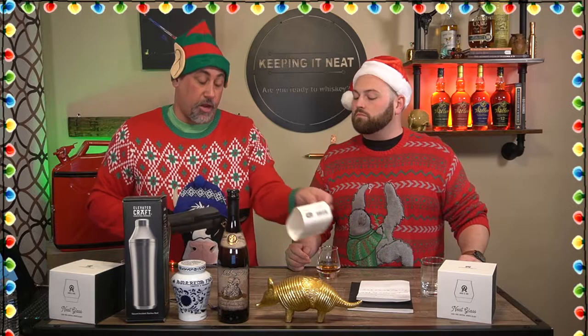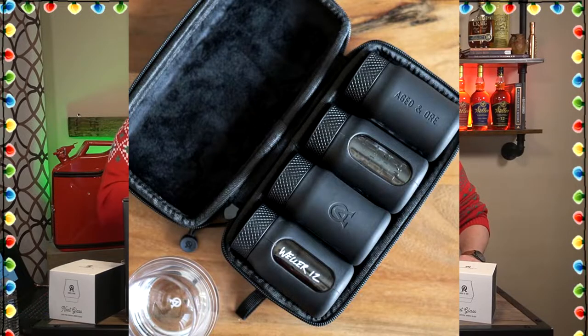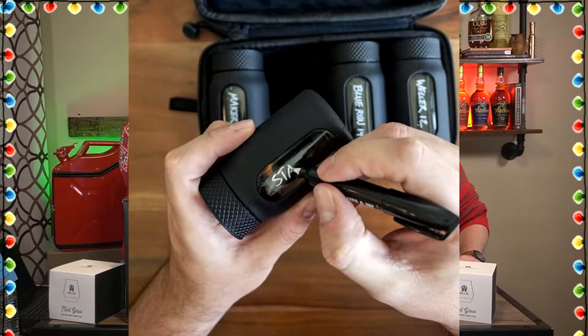All right, reaching over. Again, this is from Aged in Oak. This is a travel bottle set for whiskey. This is super cool. I saw this one and I was like, I gotta have it. So guess what I did? I bought it. Comes with 4 3-ounce bottles inside of it. It comes with a pen to write on the bottle so you will know what whiskeys you have inside there.